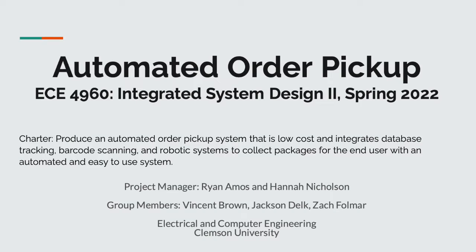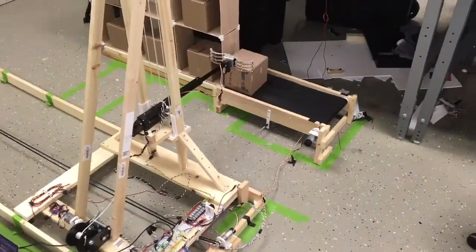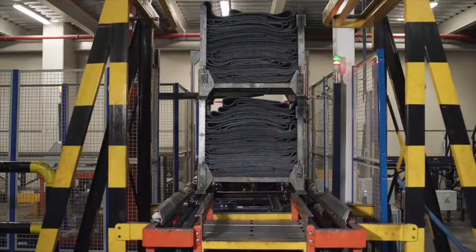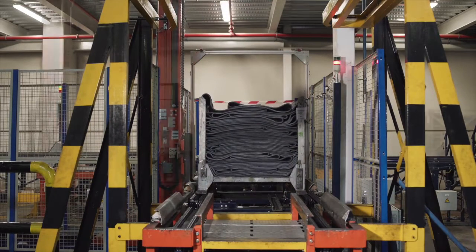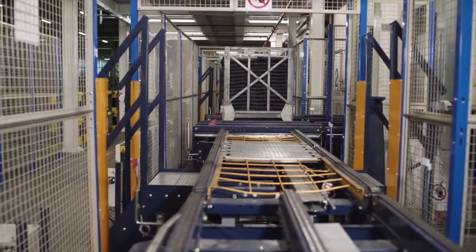Hello, welcome to a review of Automated Order Pickup, a low-cost pickup system that integrates database tracking, barcode scanning, and robot systems to collect packages for the end user with an automated and easy-to-use system. Online orders have become much more common in the past few years. Therefore, an automated order pickup system could be a valuable tool, as it allows for less human labor, faster pickup times, and new possibilities due to robotic workers' improved capability.